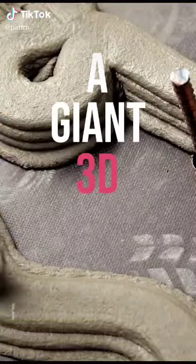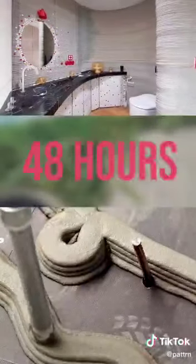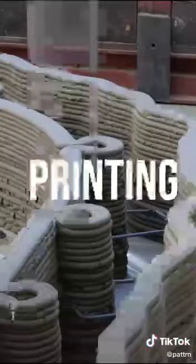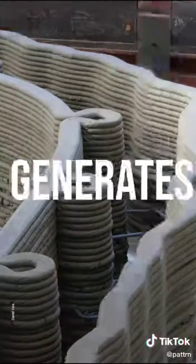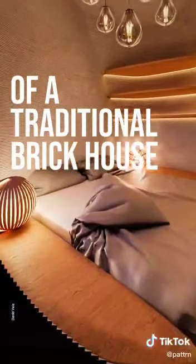Constructed using a giant 3D printer. The one bed, one bath home took less than 48 hours to print, but the concrete takes 28 days to harden. 3D printing homes is 7 times faster, generates 20% lower emissions, and costs less than half of a traditional brick house.